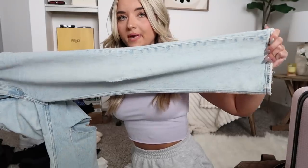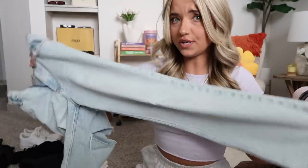And these are kind of baggy. They are a little bit long on me, so I would just wear these with sneakers with a little cute top, and I think that would be cute. And then I have these jeans. I actually don't think I'm gonna bring these jeans because I think I'm gonna bring black jeans as well. I forgot. I gotta go grab the black jeans. But I have a pair of black jeans that I think I'm gonna bring to wear with the black corset top. I don't know. We'll see.